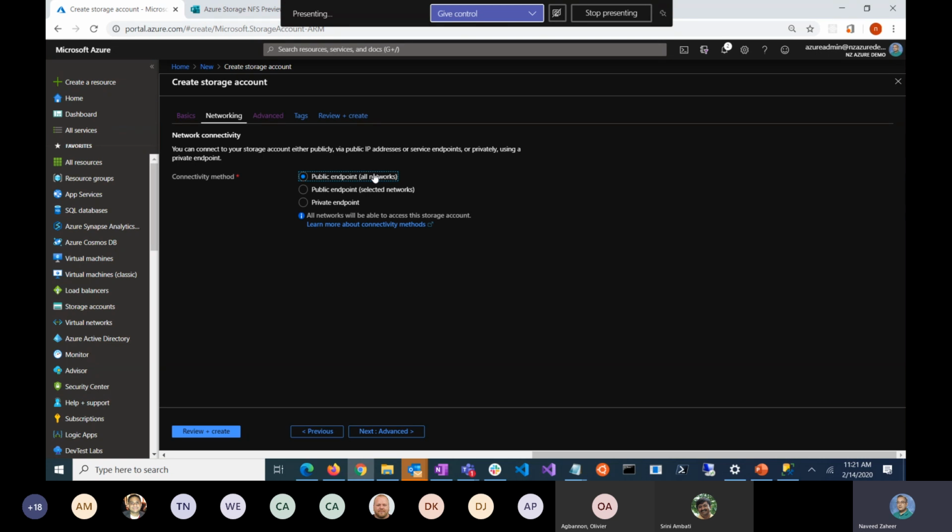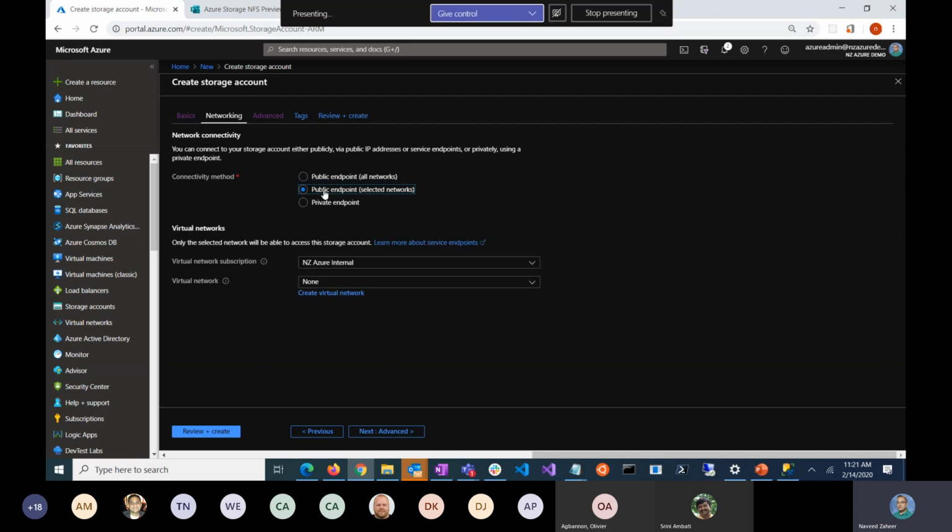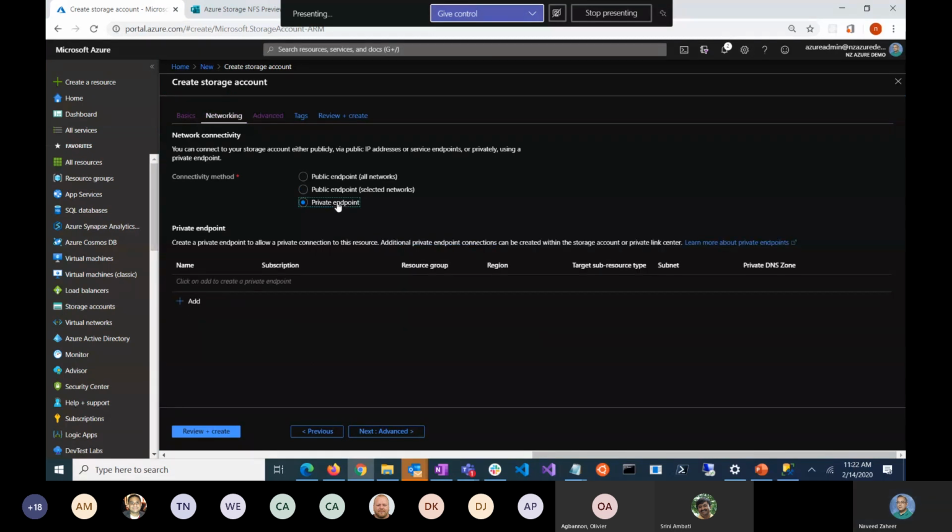So service endpoints were available before, private link is available now. So what I can do is I can open my storage account from all networks. I can open it only for specific networks. Let's say I want to pick this Bastion VNet and I want to select this particular one, I can do that. Or if I want to create a private endpoint to this storage, I can do that.